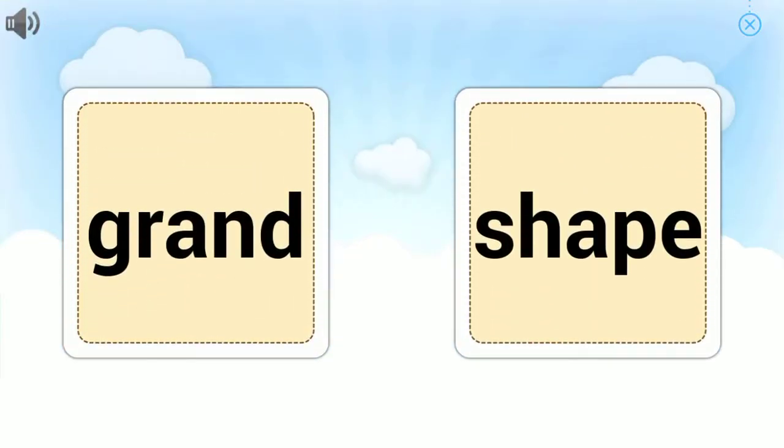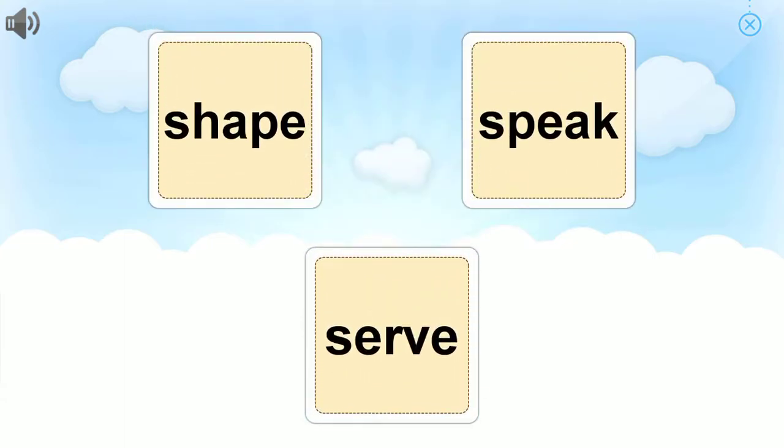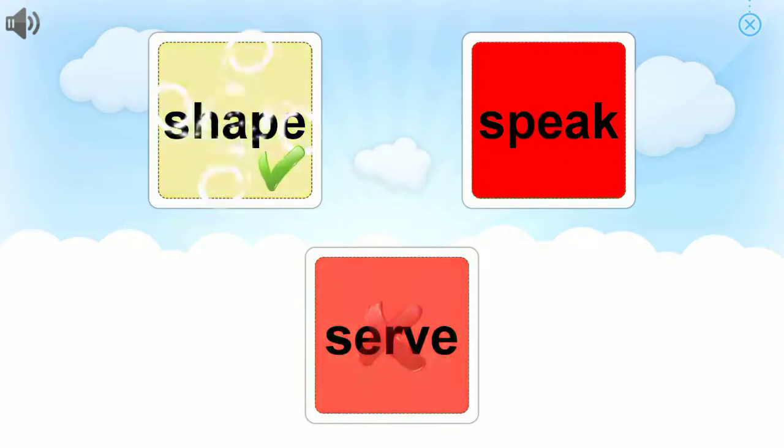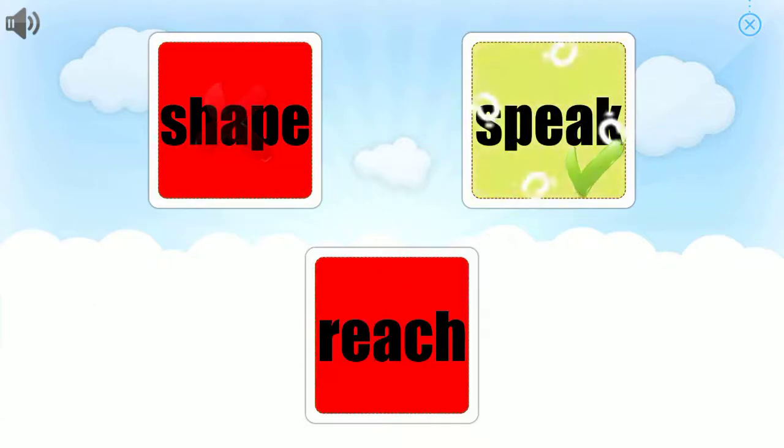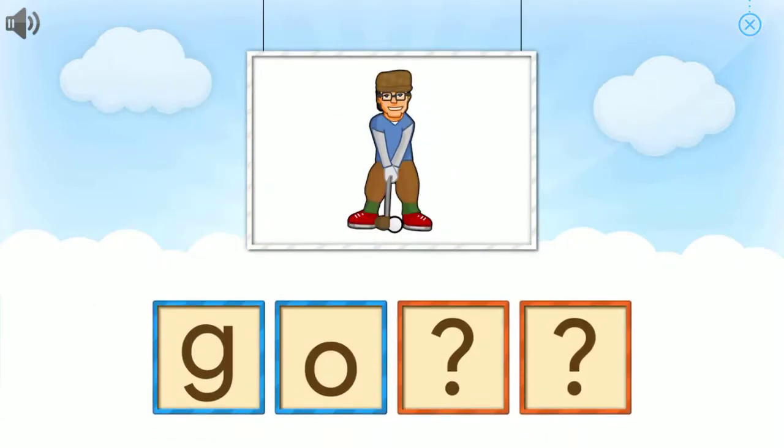Can you pick out grand? Fantastic! Can you pick out shape? Try it. You did it! Can you point to speak? Try it. Fantastic! Tap on the picture to hear the word.